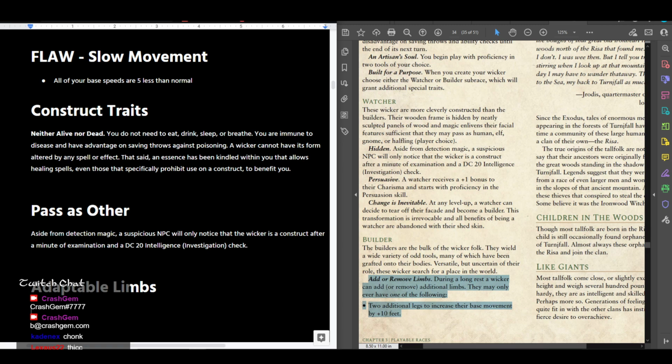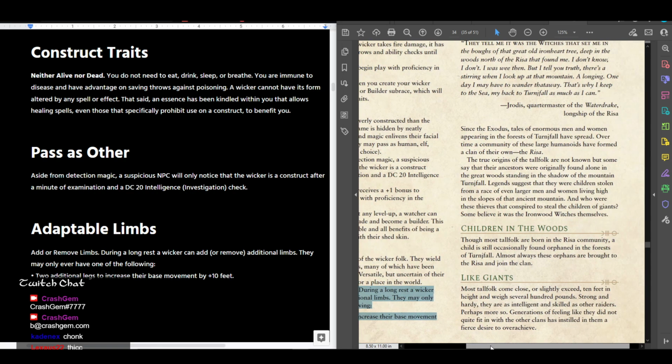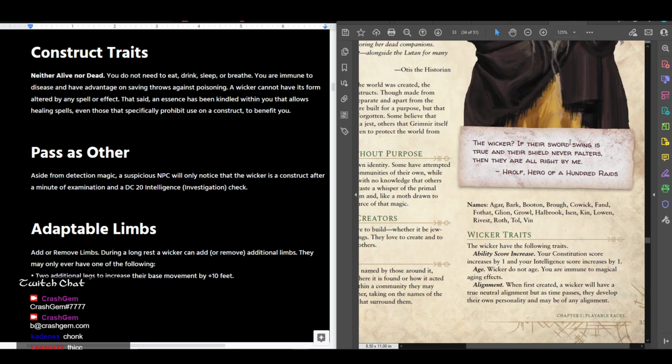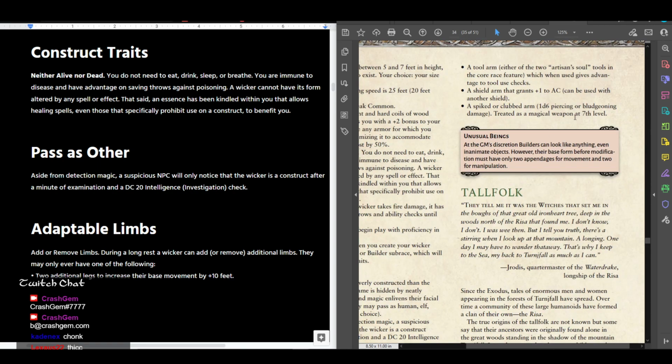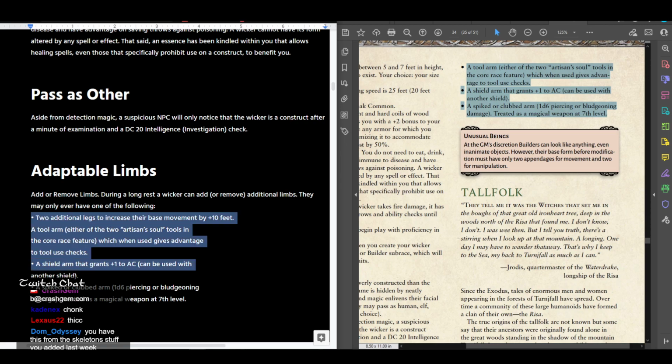Because I feel like for the bio-organic faction, where they're constantly changing their body, that's huge. I feel like undead are probably going to want to be able to do something like that. Like I'm a zombie or a skeleton, I just add more stuff to my body. I think that's pretty cool. I don't know why you would ever take the weapon modification when you could get a shield arm. I don't know why you would do that, but you know.